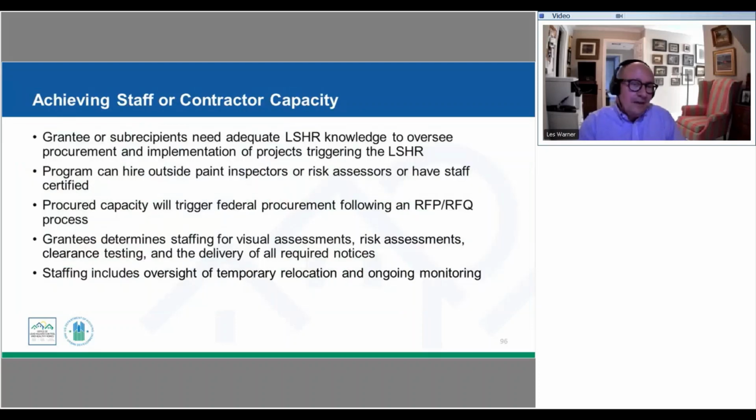So as part of our staff or contractor capacity, thinking about what we are going to need. We've talked about each of our levels of review: whether it could be a visual assessment, which, as Chris and I have been mentioning, involves a free online training and certification, or whether we're going to need a risk assessment and paint testing as part of this. So think in advance about what capacity we have in-house versus what we need to hire. We might want to go through procurement in advance so we're ready to implement if we have a project that triggers these requirements.